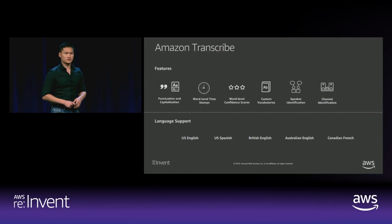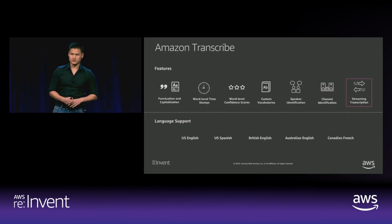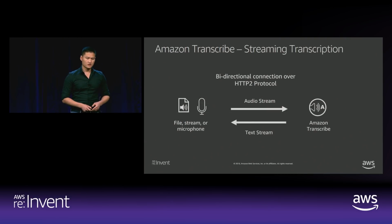Since then, we've also launched and supported new languages: British English, Australian English, as well as Canadian French. And finally, last Monday, we shipped our brand new feature called streaming transcription. And what that is, is a real-time transcription capability. Streaming transcription runs over an HTTP2 protocol. You can open a bidirectional stream. You pass to our service an audio stream in real time, and we send back to you a text stream in real time.